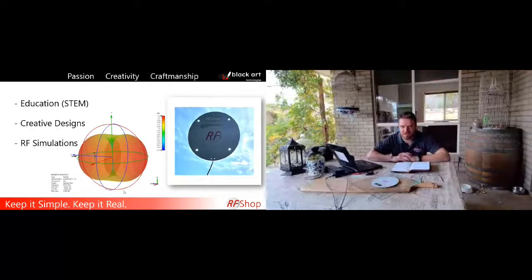And it's no secret as well in my conviction that a good antenna can make or break a system. Even if you have the latest and greatest signal processing, if your antenna is really bad, you're going to have a weaker outcome. And that's where we come into the picture, and that's definitely the focus of Black Art Technologies.